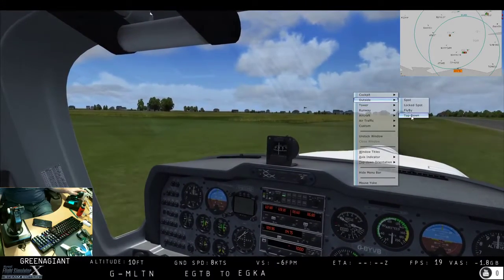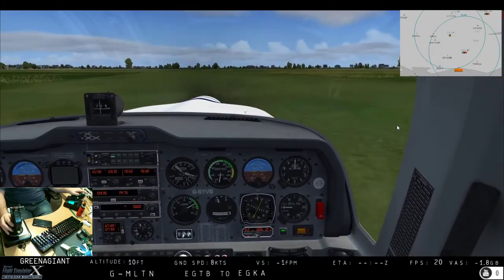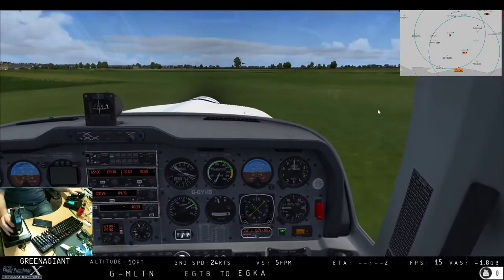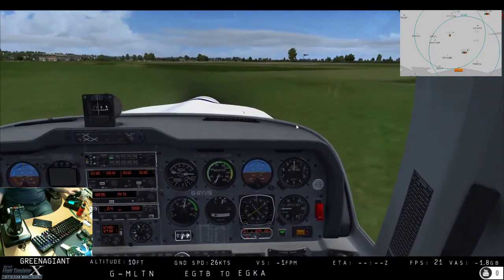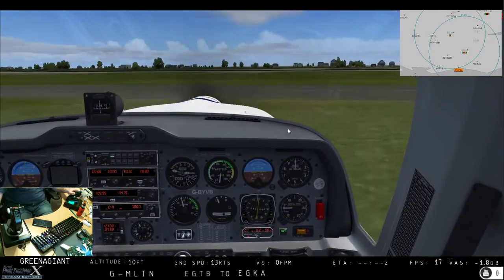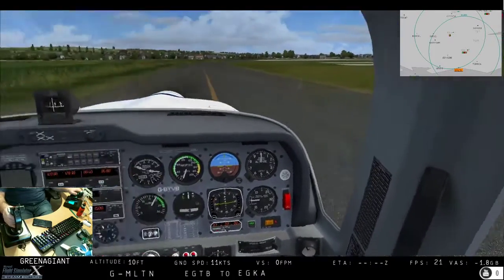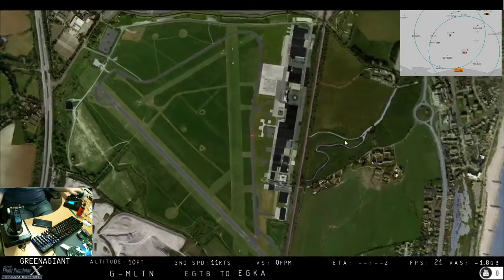Know whether we can go left here. Yes, we can. And we'll lean the mixture for taxi. Beacon lights are red. Transponder can come to ground. Get ourselves back onto the taxiway rather than taxiing across the grass. There's a helipad. And we would do our run-down checks here, but yeah, it's the same, being mega lazy.